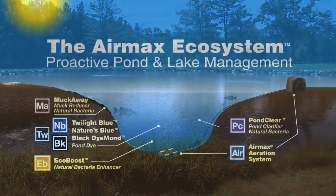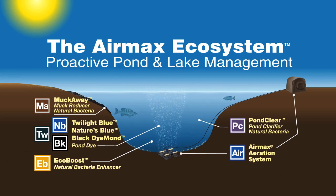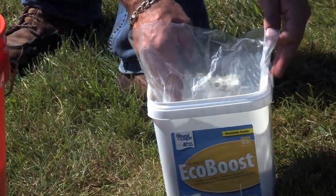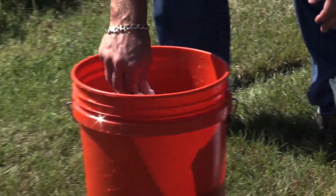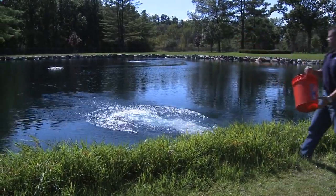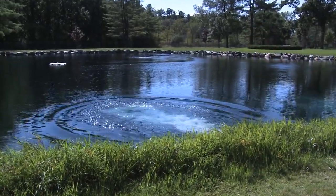If you're looking for faster results, add EcoBoost to every Pond Clear and MuckAway application. EcoBoost will significantly increase the reproduction of aerobic bacteria. EcoBoost is applied by stirring a scoop of powder into a bucket of pond water and pouring it around the pond from the shore or from a boat or raft.